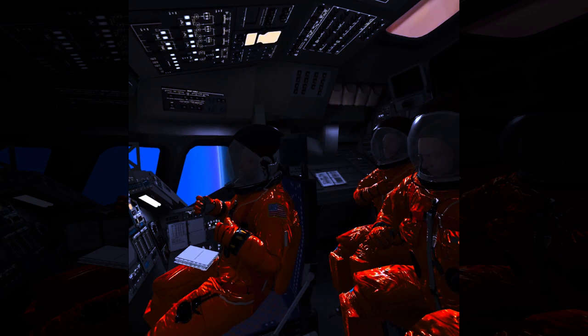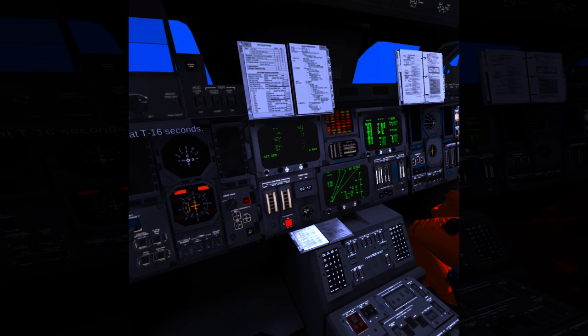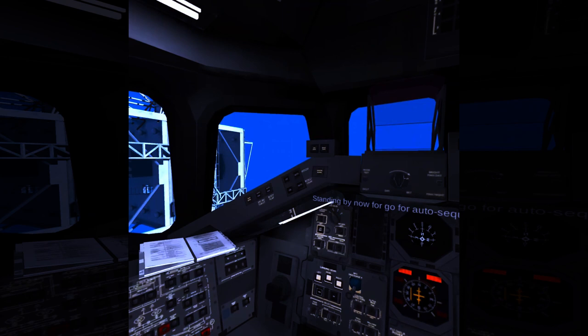Sound suppression water system is now being armed, which will flow water onto the mobile launcher platform at the rate of 900,000 gallons a minute, beginning at T-minus 16 seconds. The orbiter computers have positioned the vent doors to the launch configuration. Standing by now for a go for auto sequence start. T-minus 33.